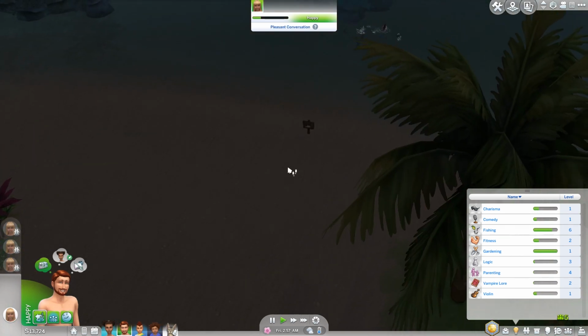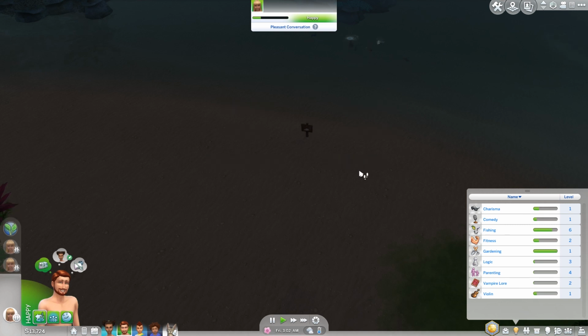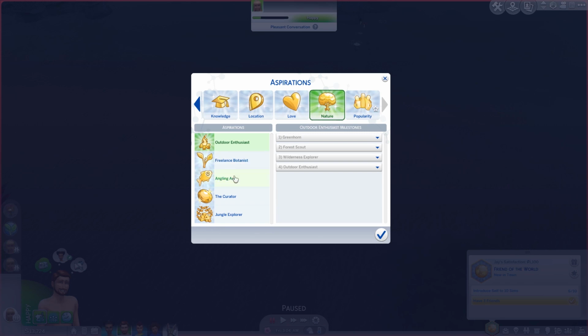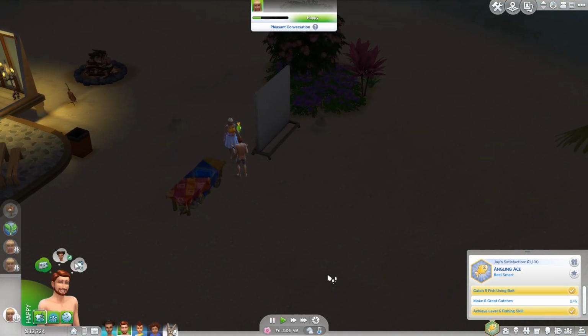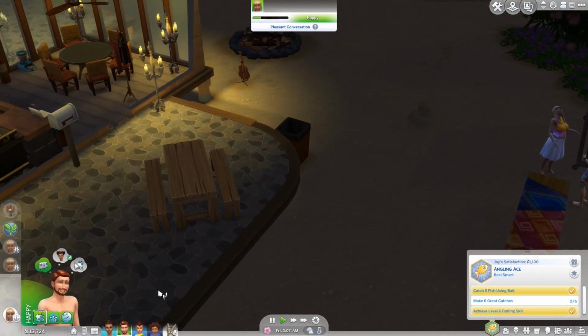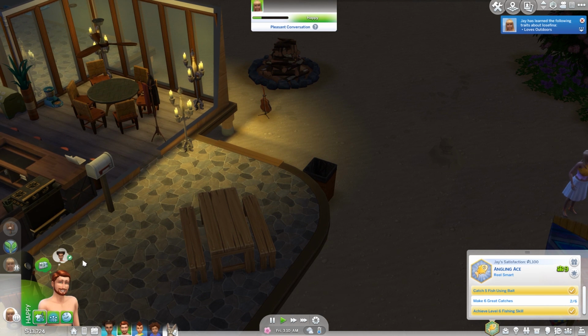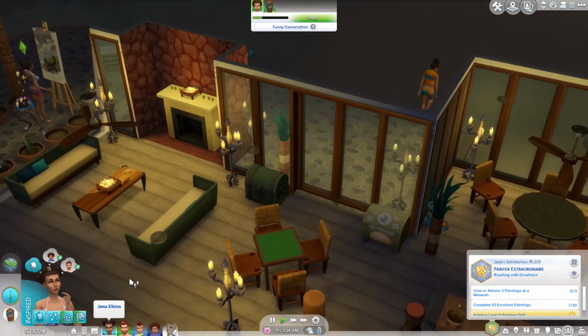You know what? Then we're going to have him come over here and go. Why don't you survey first? And go fishing. And I think you're working, well, I know you're working on your fishing aspirations, so why don't we swap you back over to that? You still need to make some great catches, so hopefully you'll get somewhere with that. You want to make a sack lunch. Well, I'm not going to make that. I'm not going to make a sack lunch. You want to ask Jana about her day. Well, we can do that.